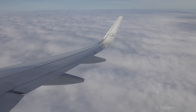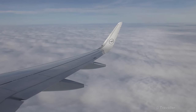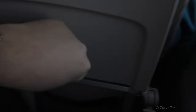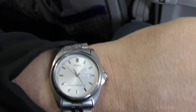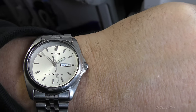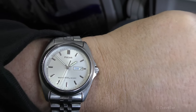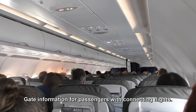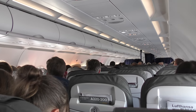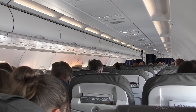As we begin our approach, it seems this flight's gone very quickly, or they start their approach procedures very early. The time now on the watch. Thank you, Mara, for opening up my sleeve. The time is about 8 minutes to two. We've been up 45 minutes only. So a very quick flight into Frankfurt. Cabin crew members giving some gate information. Information for our guests with connecting flight Lufthansa 190 to Berlin. There has been a gate change. The new gate now is A13 and our arrival gate in Frankfurt is supposed to be A19.